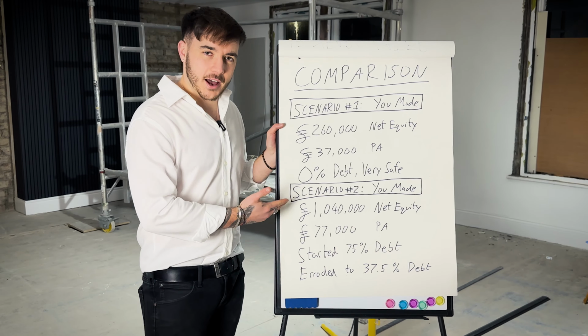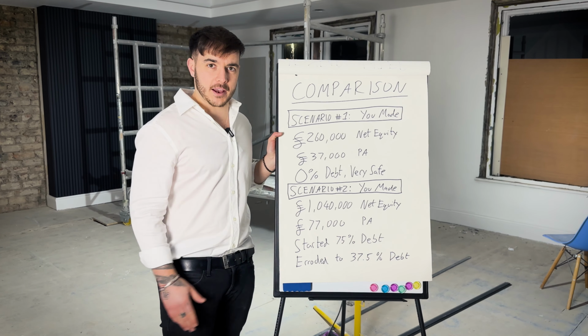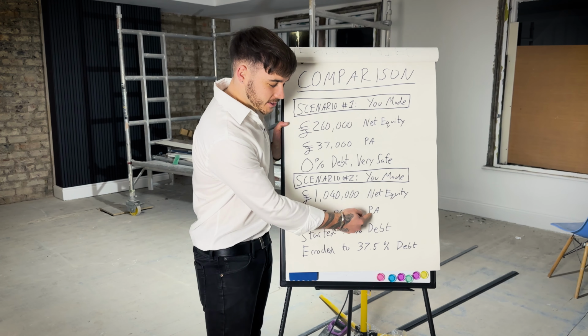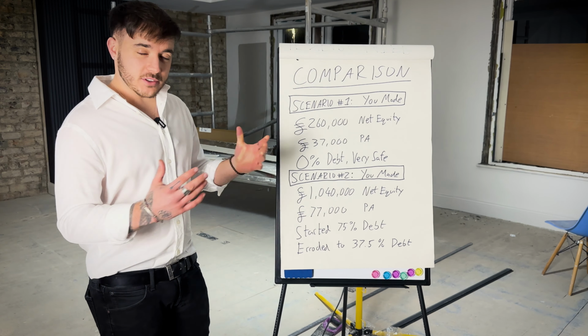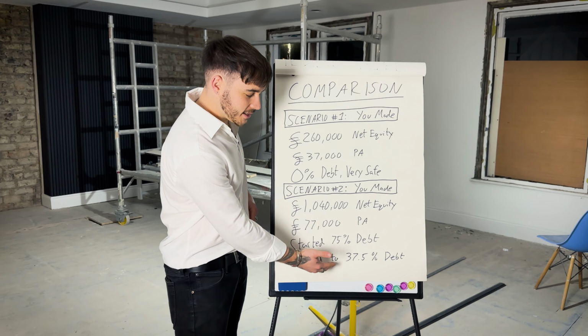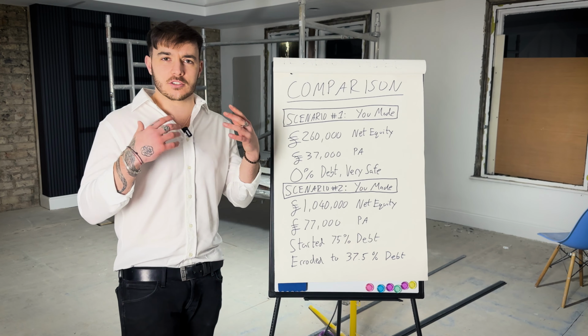But what are you missing out on? Because in scenario 2, you've made £1,040,000 net equity, 4 times that amount, and £77,000 net income per year. And although you did start at a higher gearing of 75% debt, over time, because of inflation and capital appreciation, you've eroded that debt down to 37.5%.